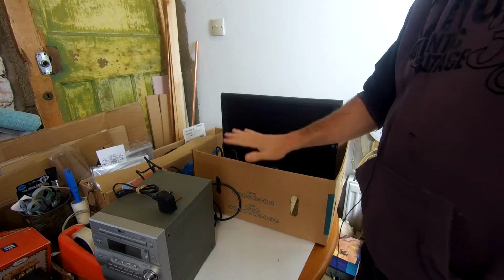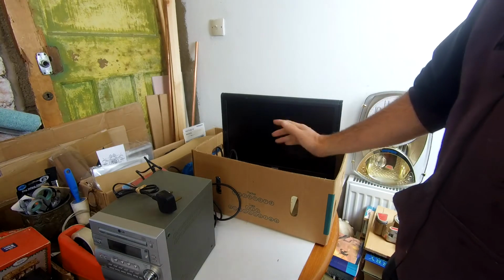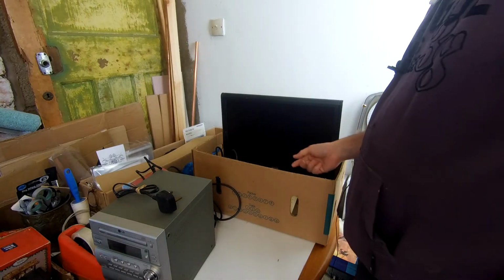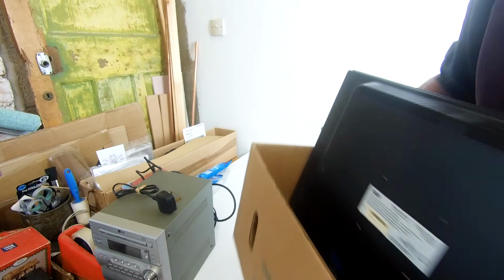So I mean, there's easily probably like 100 quid's worth of stuff in these boxes. There's not too much to throw out, and a lot of this is going to get recycled and reused. Then where was that other thing I bought?